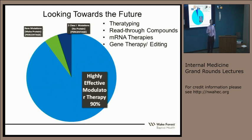Rare mutations mean that there's maybe 2 to 4 patients in the world with these mutations. So there's not going to be any large clinical trials. So how are we going to determine response to therapy? Probably going to have to use stereotyping, where you take human bronchial epithelial cells and you screen compounds to find responsiveness to chloride secretion and give them these medications and see what happens to them.